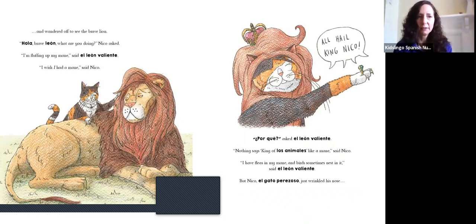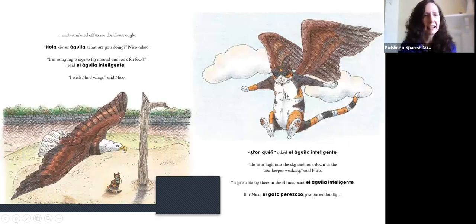Hola, brave leon. What are you doing? Nico asked. I'm fluffing up my mane, said el león valiente. I wish I had a mane, said Nico. All hail King Nico. ¿Por qué? Asked el león valiente. Nothing says king of los animales like a mane, said Nico. I have fleas in my mane and sometimes birds nest in it, said el león valiente. But Nico, el gato perezoso, just wrinkled his nose and wandered off to see the clever eagle.